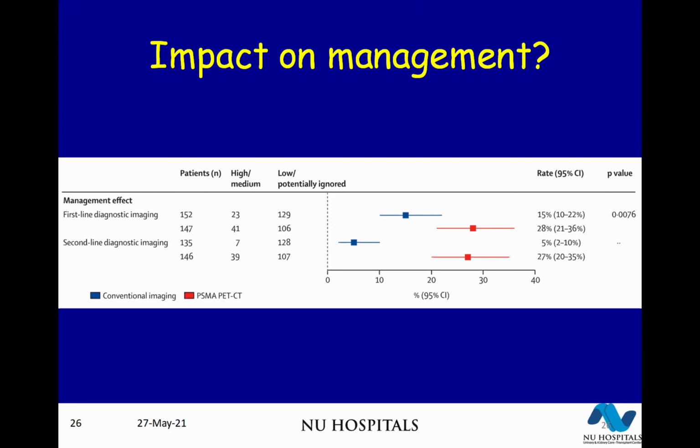Yeah, go on. Yes, sir. So if the second line imaging after CT is a PSMA PET scan, there is a significant change in the management percentage, sir, where you can make out a 5 to 25% difference.